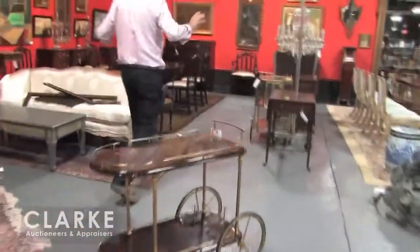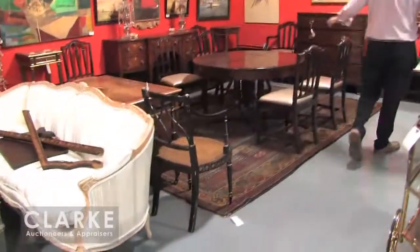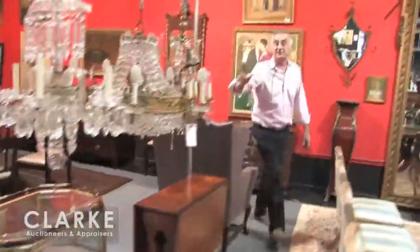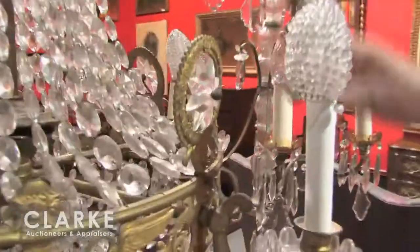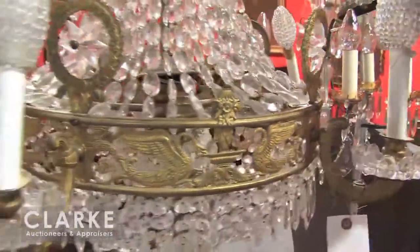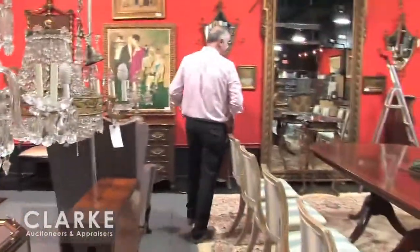Moving right along here, we have lots of good quality used furniture with lots of antiques. You've got sofas, dining room tables, mirrors, chandeliers. Look at this beautiful chandelier. Look at the quality of the bronze work on this one. It's beaded, sort of French Empire style, but look at the beautiful work on the bronze work there. Nice beaded, nice big size. We've got Waterford style ones.